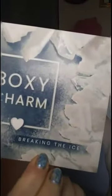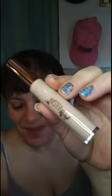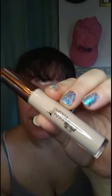But this month, it looks like we have Breaking the Ice, and I have Variation 25. So, yeah. It looks like the first thing on the list here is the Pretty Vulgar Undercover Concealer. This is what I have right here. It actually almost looks like my perfect foundation match. But anyway, this baby retails for $25.